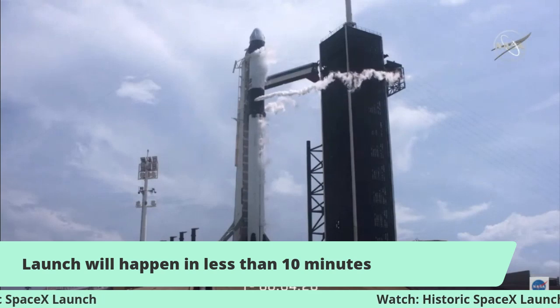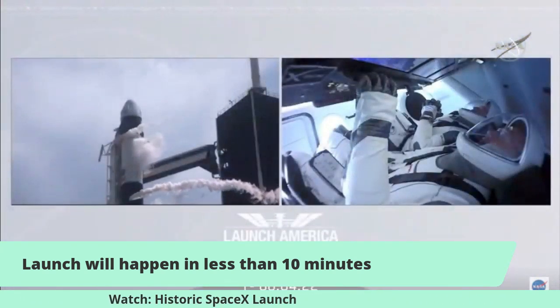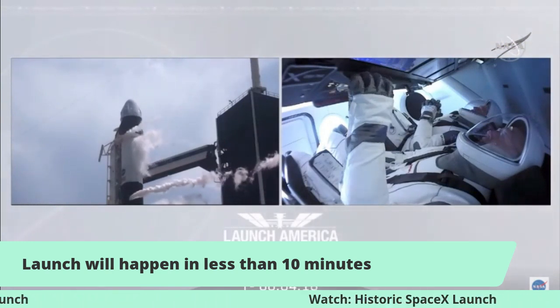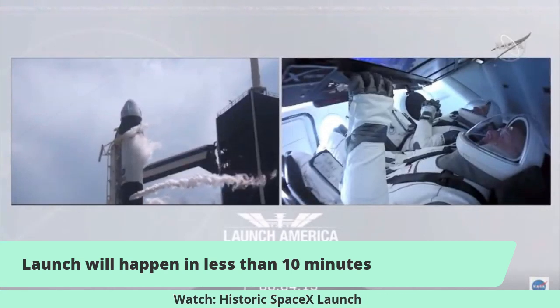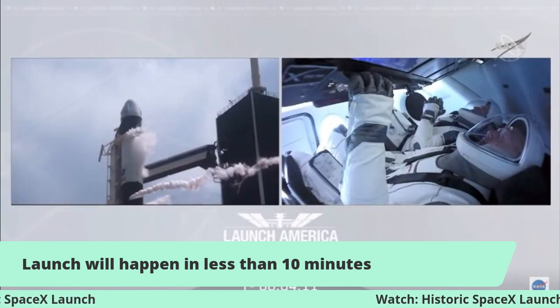Stage 2, RP1 bleed. Launch director called out the strongback retract has started on the left. You'll see it go back just a couple of degrees. Stage one, RP1 bleed.